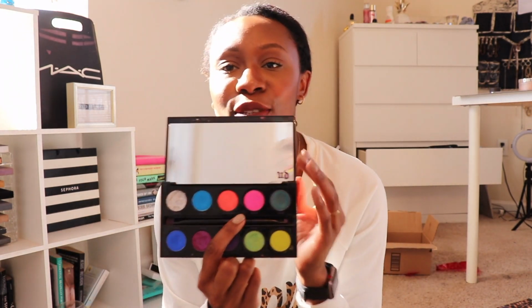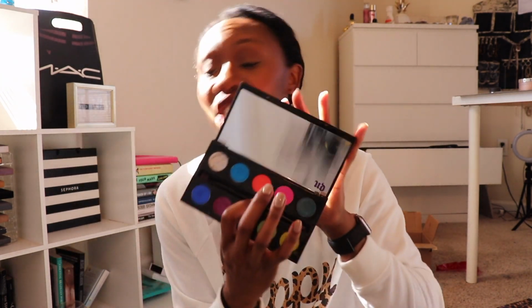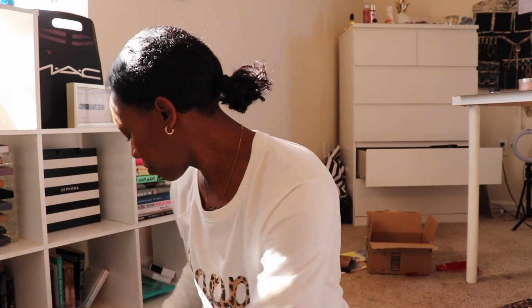Urban Decay Electric. We keep this. We keep this just because it's Urban Decay Electric. I mean, I remember when this palette came out and I thought to myself, oh my goodness, this is so cool. This is before all the brands were doing all the crazy rainbow palettes. This is the original OG colorful palette, and I think the only colorful palette that I have. So we shall keep this forever and ever.